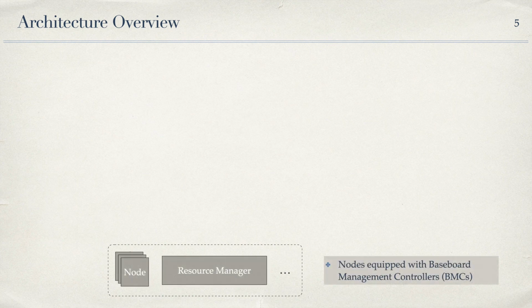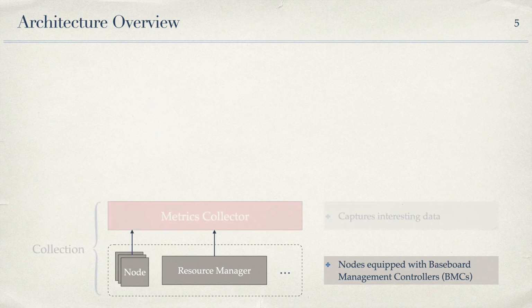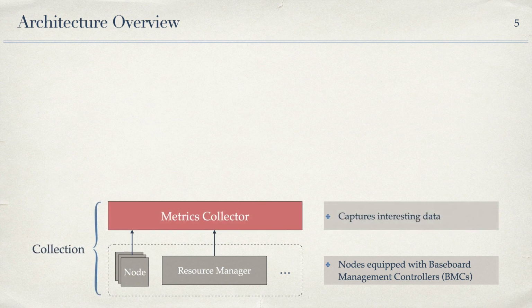In this slide, I will give an overview of the MonSTer architecture. As we just mentioned, the data sources are nodes equipped with BMCs and the resource manager. The metric collector captures interesting data via the Redfish APIs and the resource manager API. This part is the collection module.